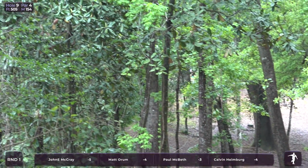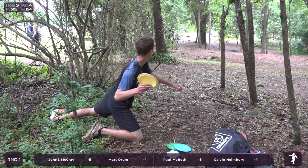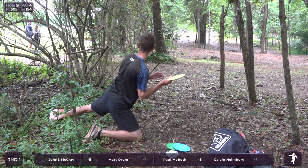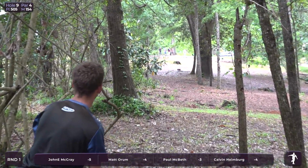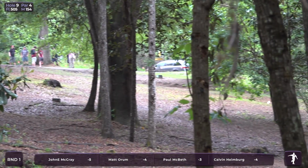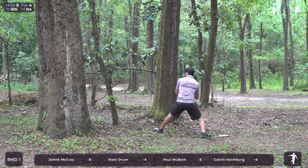And there is a ceiling on this hole, and that branch is not kind. You can see Calvin was hoping to get through, and it kicked him left. Now he's in scramble golf mode. Very few have the outstretch that he does, though, so that's going to play to his advantage. Wow. Does it skip back? It did. Looks like it took a little bit of a roll, but the fact he has a putt after that drive, that's incredible.